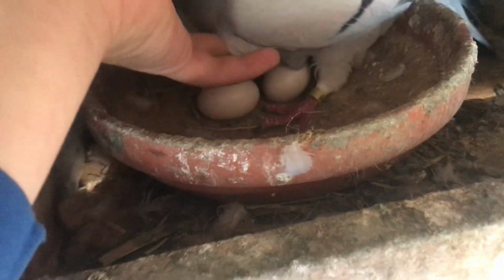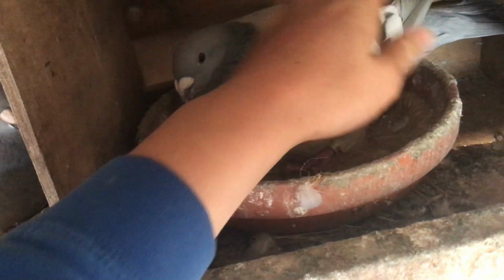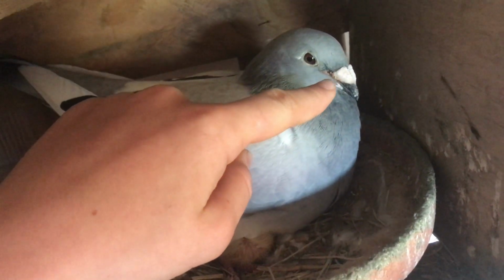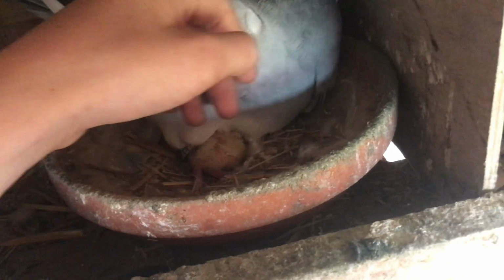But this hen has laid me 2 eggs. Aren't you? You're a good wee hen. She's a nice wee hen, you can pet her and everything. And before you say that's canker, it's not canker, it's feeding the young one, and that's why there's still a wee bit of food left.